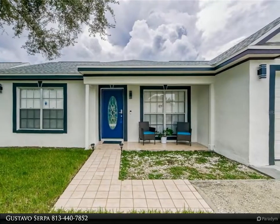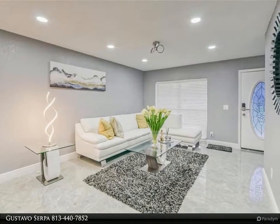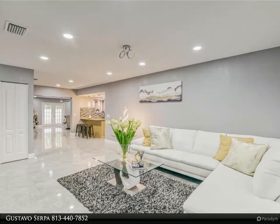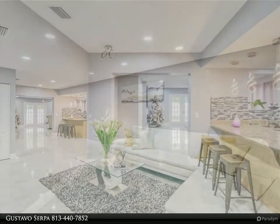The recessed lighting throughout the house also sets the tone for the ambience of the home. The home has 3 bedrooms, 3 bathrooms, and ample room for your family. The kitchen has granite countertops and stainless steel appliances. The washer and dryer stays in the home.